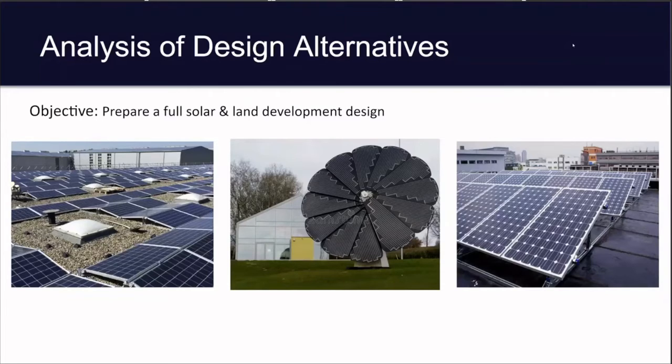Any of the designs shown below would work. However, the parallel rows, as shown on the right, is the most practical and cost-effective design. It is also the simplest and could easily be applied to many other warehouses across the country. The more warehouses that can be powered by solar, the better for the environment.